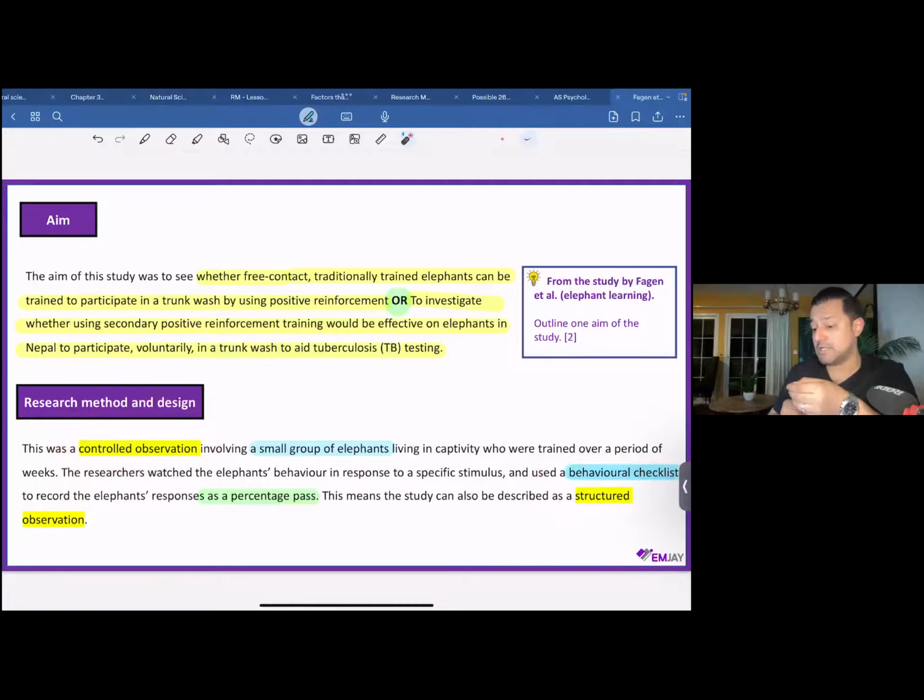Now, a typical mistake many students make is this, usually when it comes to designing a study in paper two, but I think it's better if I clarify it right away. Many students refer to every core study as an experiment. Kindly do not do that. An experiment has to have an independent variable and a dependent variable. Until there is an independent variable that is being manipulated, you cannot check the effects it has on the dependent variable.